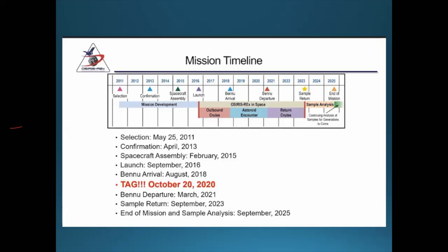But it's going to be orbiting Bennu for the next year. And then it's not going to be able to get here for another 2 years, just like it took 2 years to get there. So the sample return will happen in 2023. And then it'll take them a couple of years to do some initial analysis of the material that was brought back.